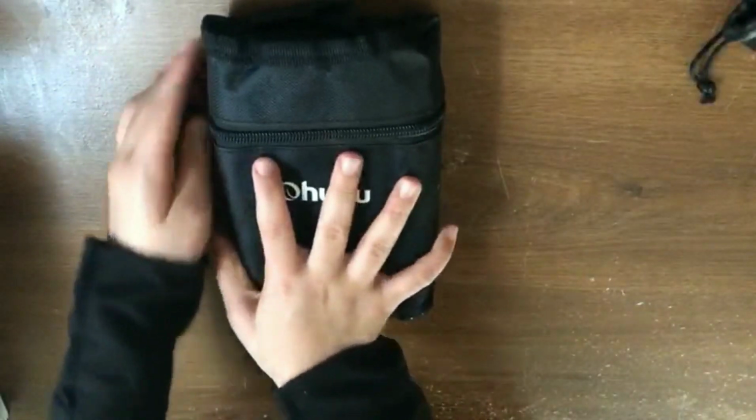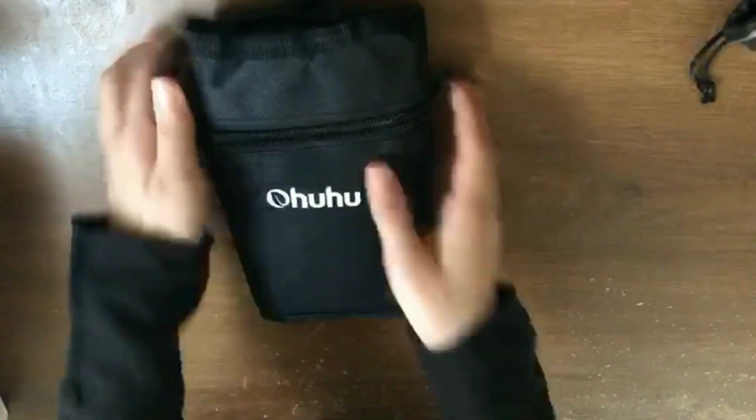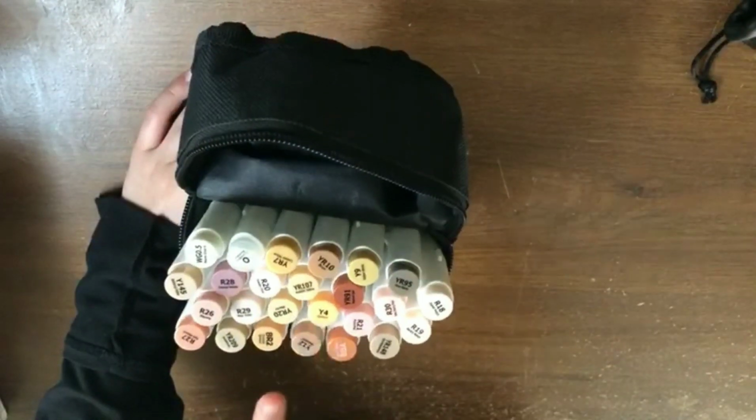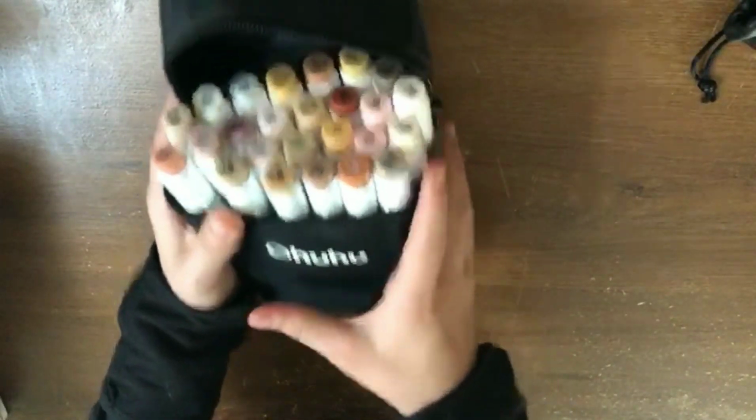And then I also got the Ohuhu skin tone marker pack. This was also off of Amazon. It comes with skin tones, 24 different colors, and I'm really excited. I'll definitely have a review on that coming soon.